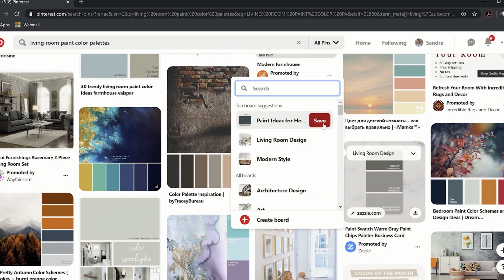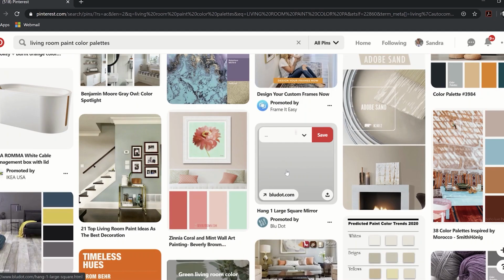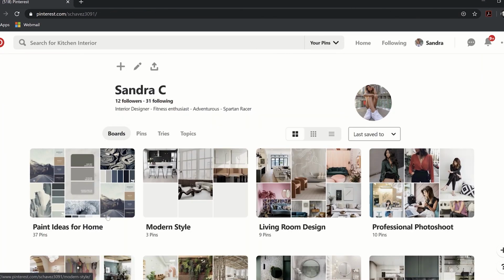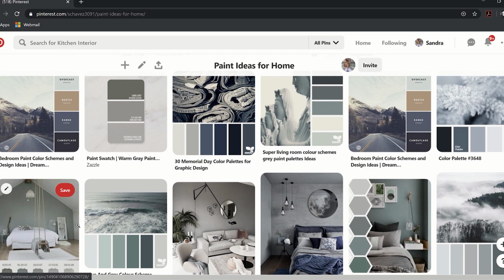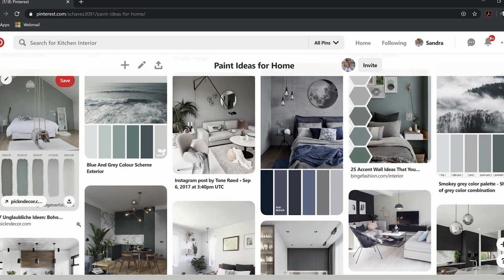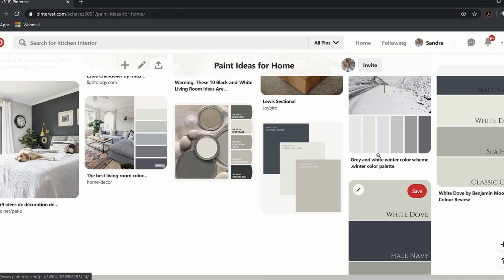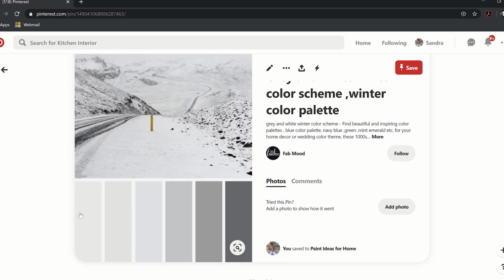Alright, so once you create your board, start pinning away your favorite pictures. Once you have it all on your board, scroll through it and see if there's a common theme. You're gonna start to see what you're gravitating to, what you're leaning to like the most. So I'm gonna show you, for example, your girl is putting her Pinterest board out there that she created. I'm leaning more towards neutral colors with some bold accent colors. So I'm like, okay, great.